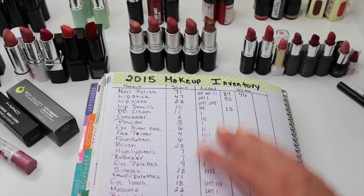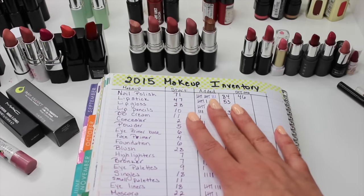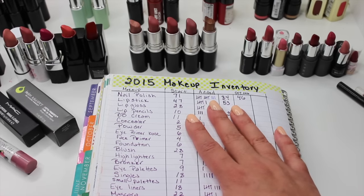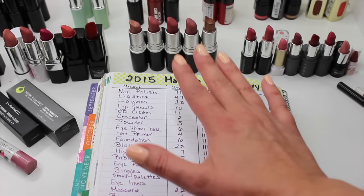Hey guys, welcome back. Today I'm going to be decluttering all of my lipsticks. Oh my gosh, I am so frightened. Lipsticks are actually my favorite out of any beauty product, so I do have quite a few.